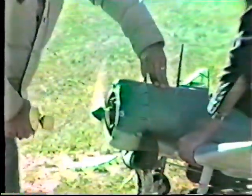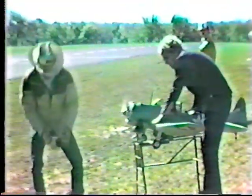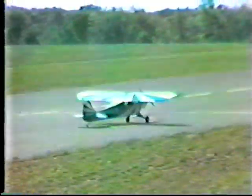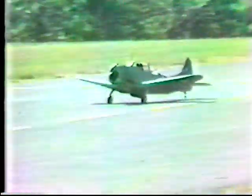This man needs no introduction. After more than 5 years of competing success with this ship, the hat and the model is a clear trademark. With high winds, high speed, and more, Bob makes a split S. Again, the execution of perfection.